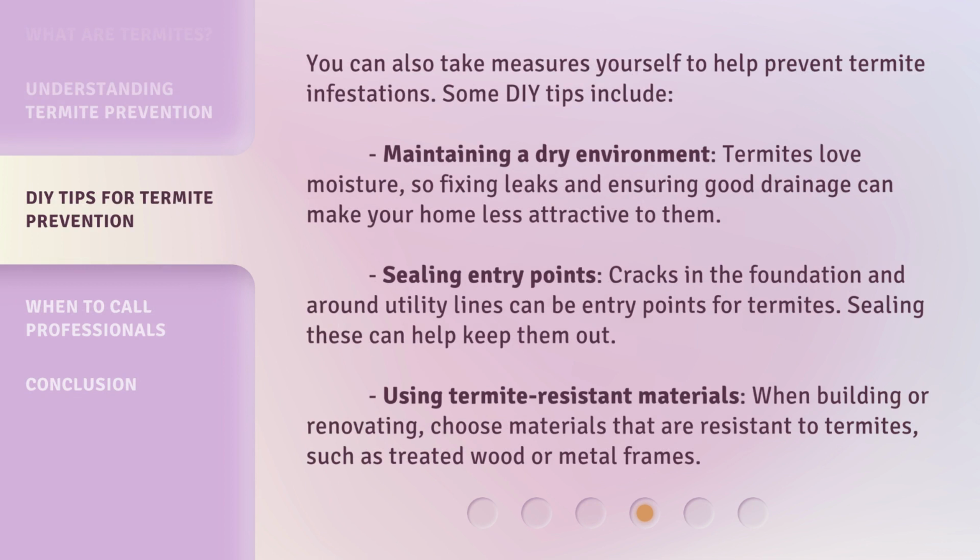You can also take measures yourself to help prevent termite infestations. Some DIY tips include maintaining a dry environment. Termites love moisture, so fixing leaks and ensuring good drainage can make your home less attractive to them. Sealing entry points. Cracks in the foundation and around utility lines can be entry points for termites. Sealing these can help keep them out. Using termite-resistant materials. When building or renovating, choose materials that are resistant to termites, such as treated wood or metal frames.